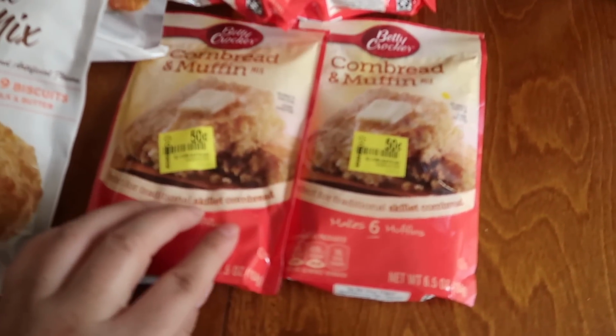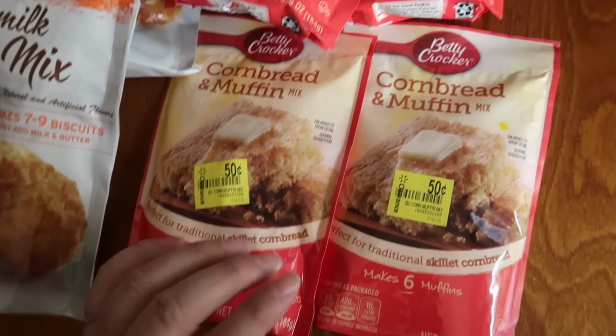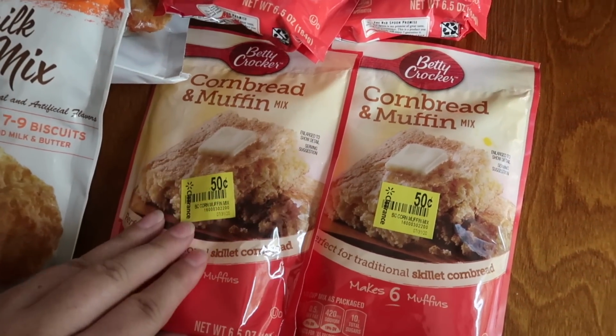The first items that I found are on clearance, and this was on an end cap near the food, including these corn muffins.